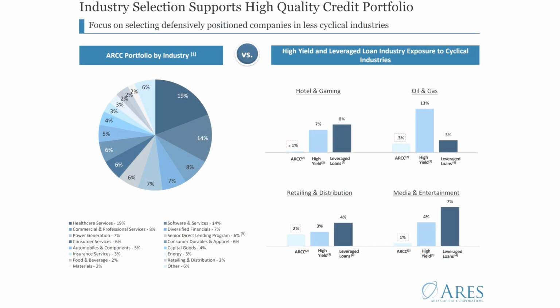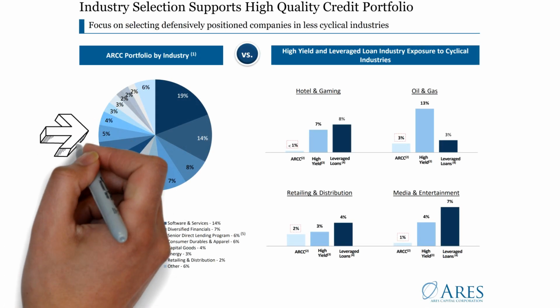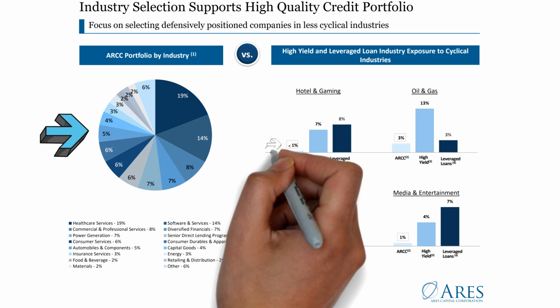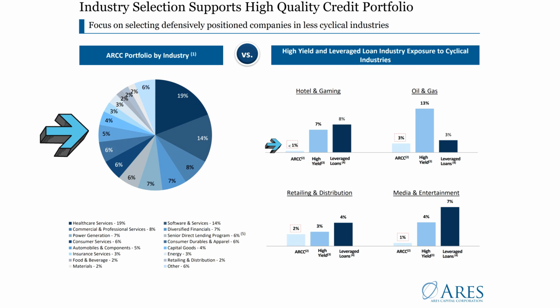Here we are again seeing the Ares portfolio breakdown by industry, which looks quite well diversified. As I mentioned before, I don't like to see too much in risky areas like oil and gas. Here you can see that for the areas most hit by the recent crisis, Ares is well positioned. In hotel and gaming, the high yield and leveraged loan industries have about 7 and 8% exposure respectively. Ares has less than 1%.